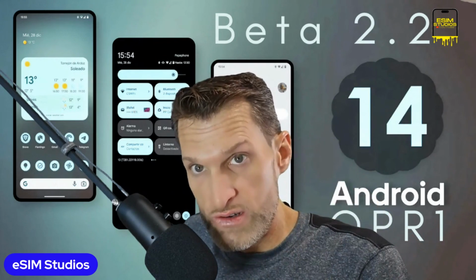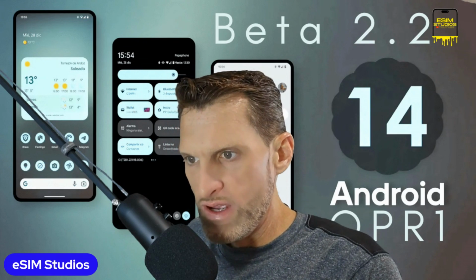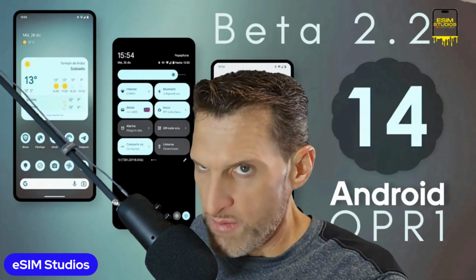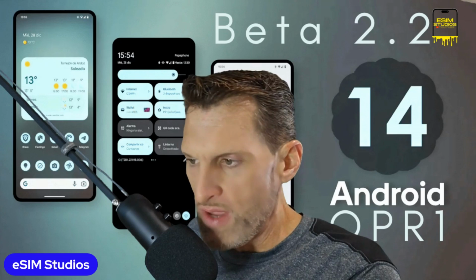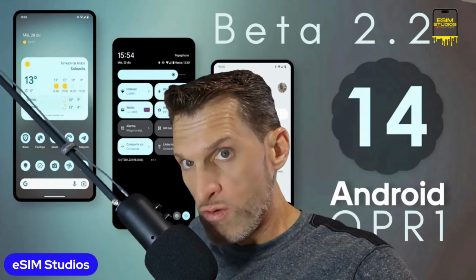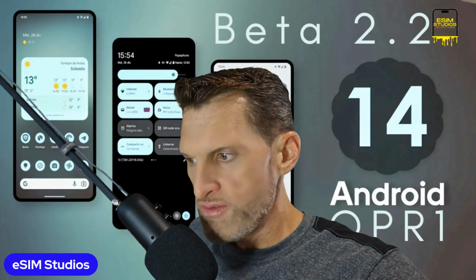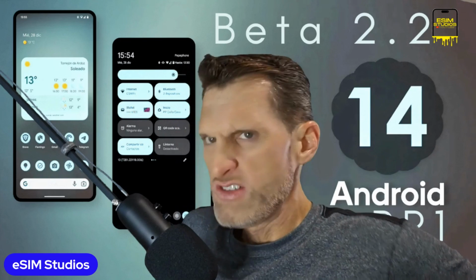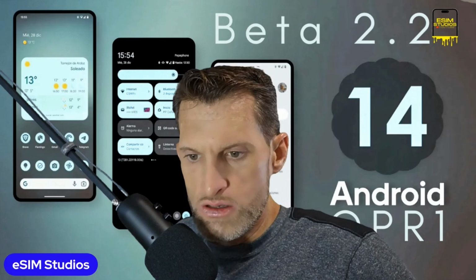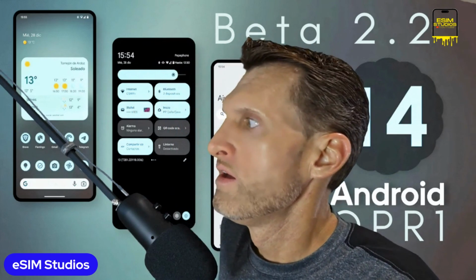I have multiple devices here. Say I enroll my device in the beta program and there's a huge issue, or typically it doesn't happen anymore, but let's say there's a big issue. I'm not dependent on this device as my daily driver. I can switch to my Samsung or the Nothing Phone 2. But I understand if you're a little hesitant at first. That's totally fine. That's what this channel's here for, to follow along and see how the beta program progresses.